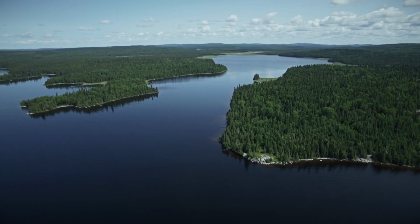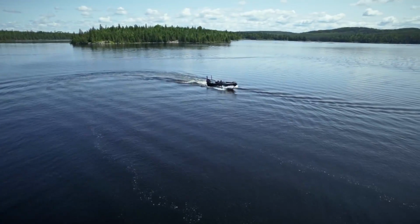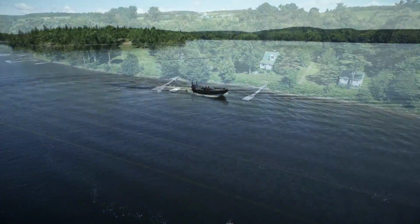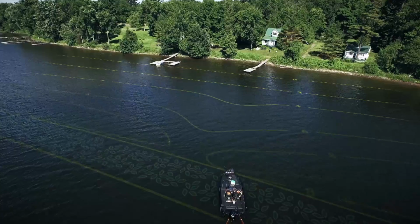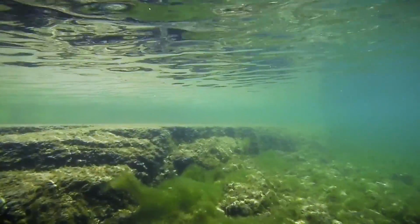Now, we've talked about structure before, but let's review it so you can understand what Quick Draw is actually doing. Structure is any change in contour of the bottom of a body of water that causes a change in depth. Points, vertical shorelines like bluff walls, ledges, and old river or creek channels are some examples.